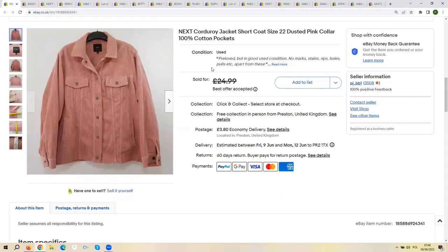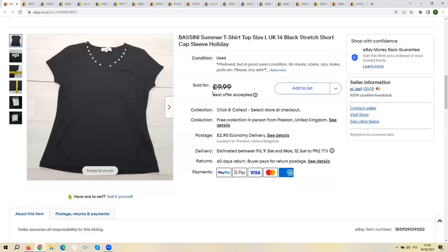This next corduroy jacket coat, size 22 in dusty pink. I had it for £24.99. Customer came with like 16 with an offer, or 15, something like that. I countered with £19.99 and she accepted it. This Bassini summer t-shirt top, it was size L, which worked out as a 14. This has sold for £8. I've sent her an offer of £8.50. She came back with 8 and I have accepted it.